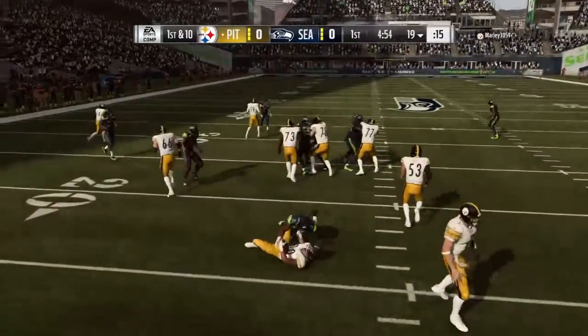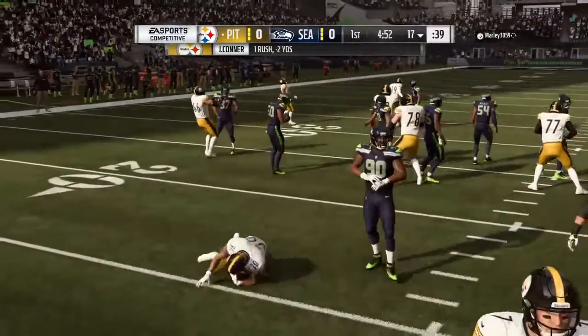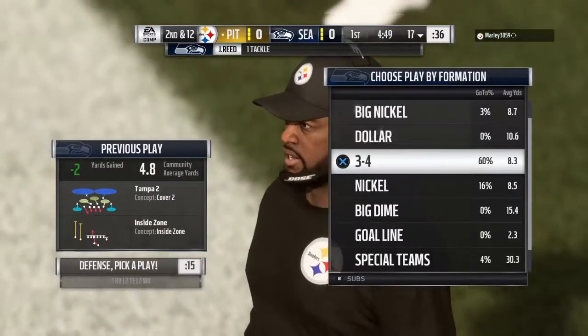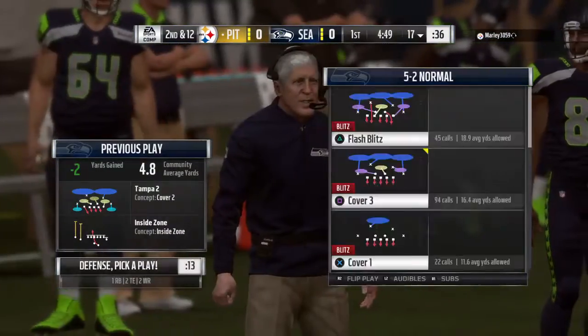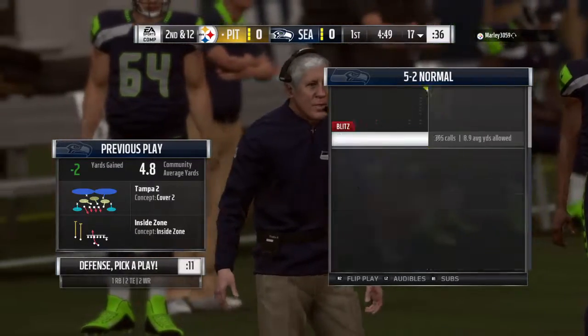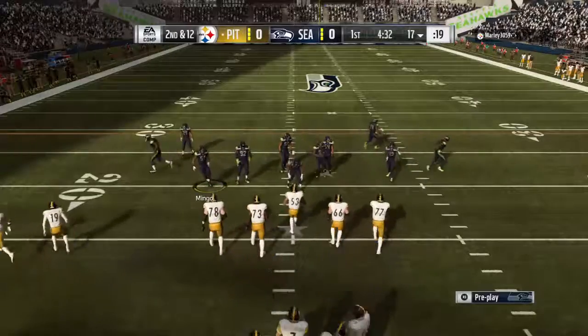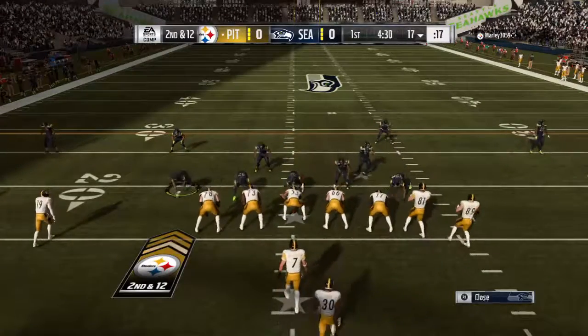First carry for James Conner. And forget about finding a lane. He barely had time to look up before he was planted in the backfield. Call it a loss of 2 on the play, and it'll be 2nd and 12. So the opening play of the drive goes backwards. Now they'll come up on 2nd and 12.